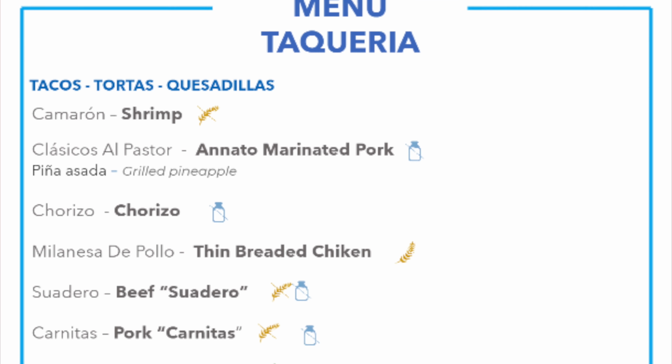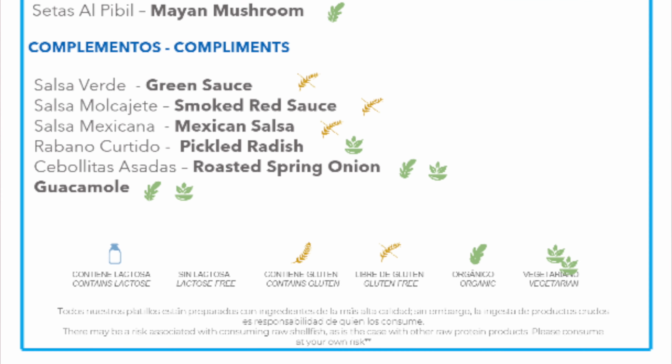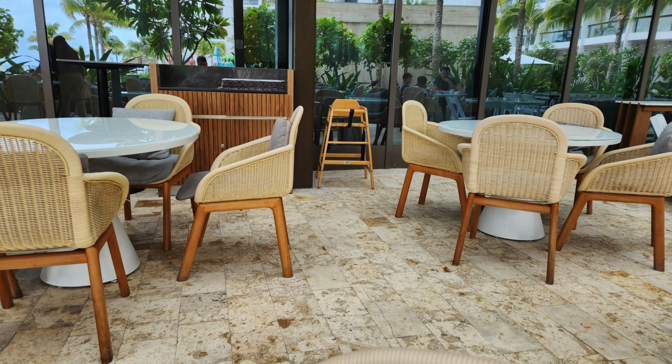The Taqueria is located on the outdoor patio of Maxal. Here is the menu. Now, you saw how much food was available poolside. So why would you go to the Taqueria? Simple answer, you want to sit at a table, order food, and have them bring it to you.